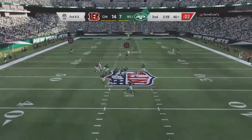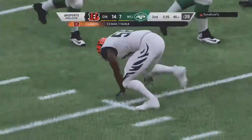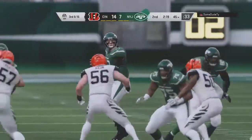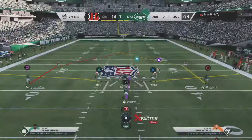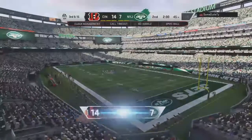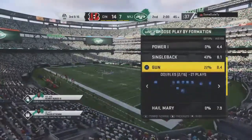Now Darnold. Under pressure here, and down he goes. Sacked back at about the 43-yard line. Carl Lawson with a little how do you do as he gets in there for the sack. Darnold and the Jets come up 3rd and long following the sack. We've hit the 2-minute mark of the 2nd quarter, 14-7.